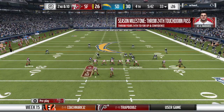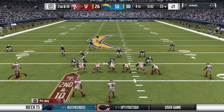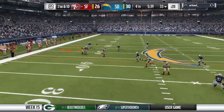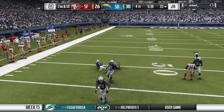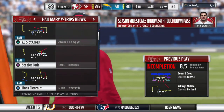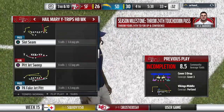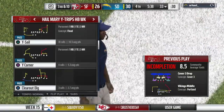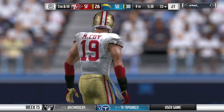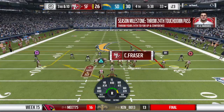They'll send a receiver in motion left. They'll look to throw again. Had his hands on it, but dropped it. The rookie making a little bit of a rookie mistake. Third down. So still a full 10 yards to go here for the offense on third down.